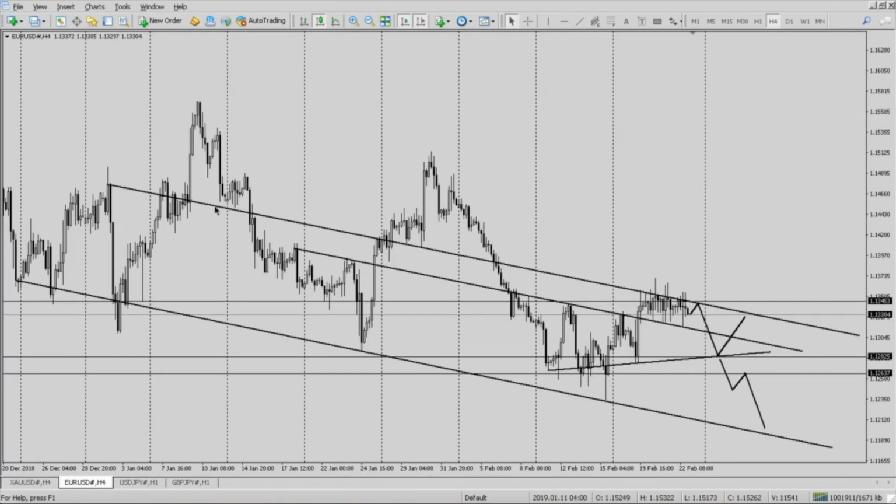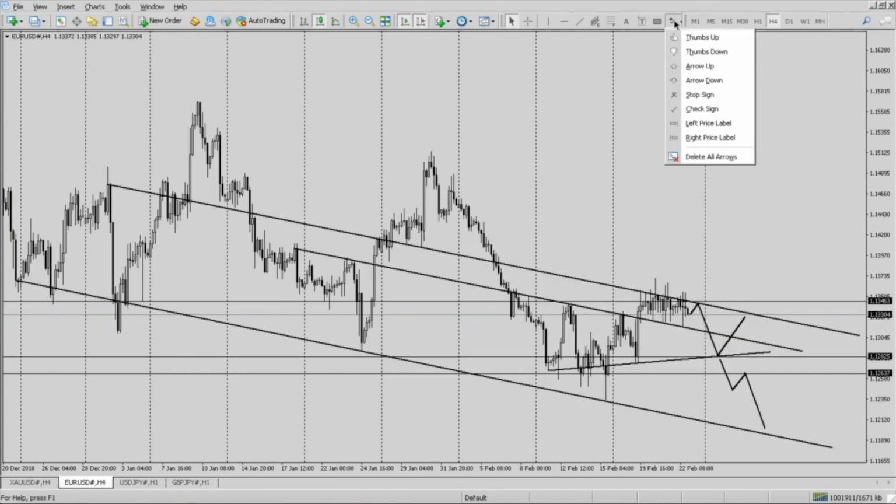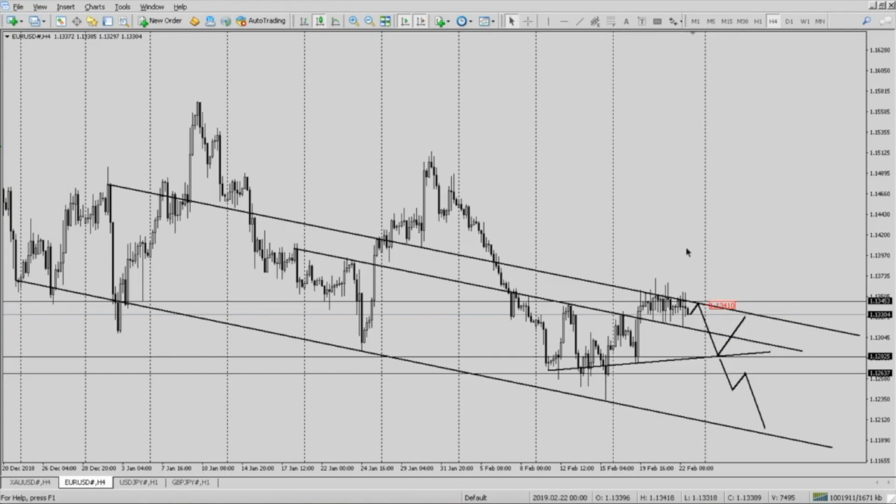EURUSD, we can see I have these descending trend lines. I am just simply looking for a push up, just shy of the 113.45. Sorry, to give you a better idea, 113.41 is where I'm looking for on EURUSD. A push up to there, and then a push down to, let's just see here.